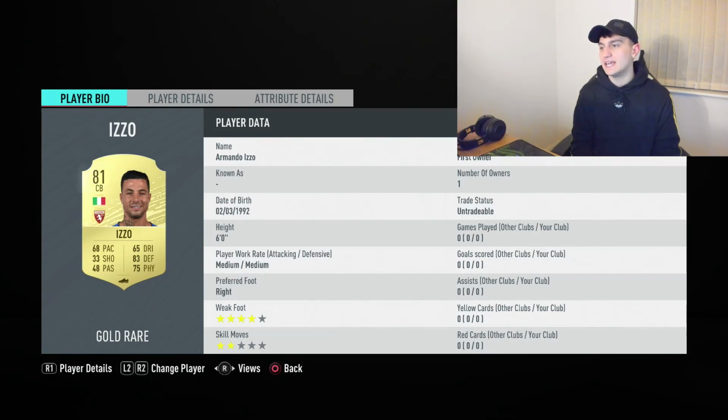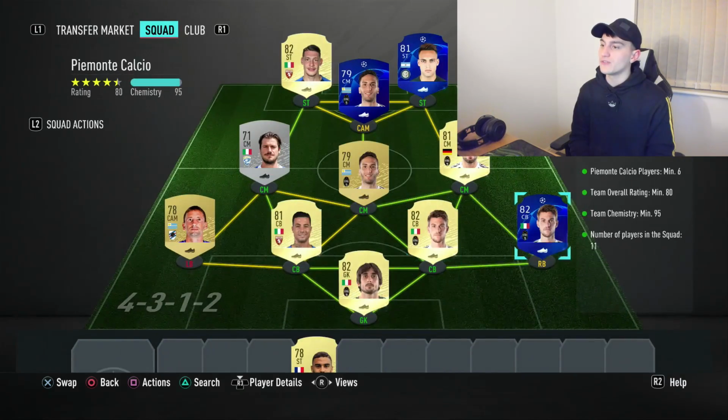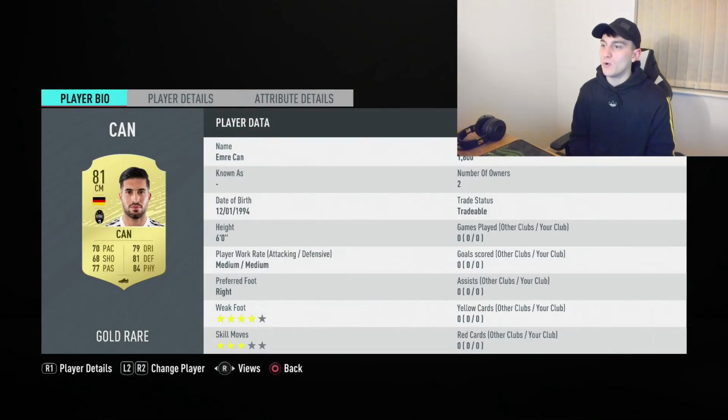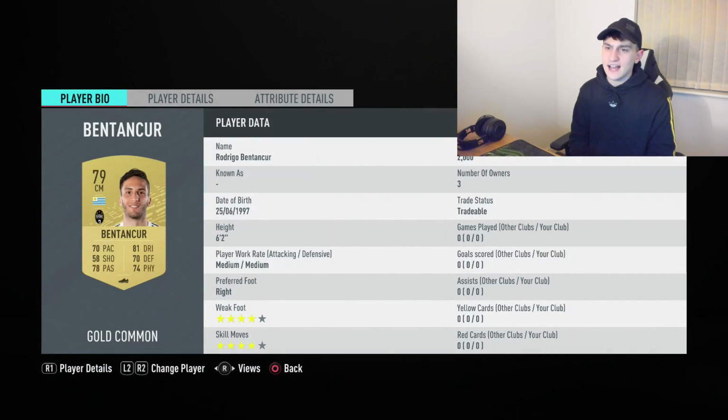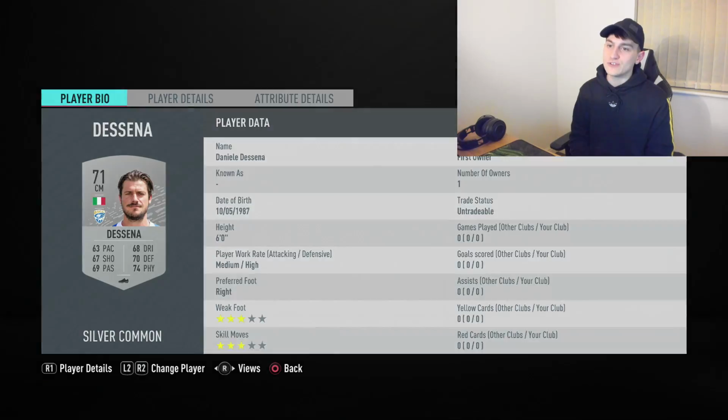Center back is this guy right here, who was a first owner. Next up is Regani, who's 1,300. His duplicate card, which was 1,500. Got Chan over here, 1,600. Got this guy from Uruguay, I think that is, at 2,000 coins. I've got his duplicate as well at 2,100. I've got a silver card in there who's a first owner.